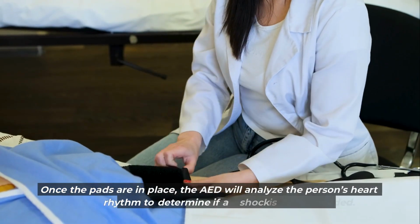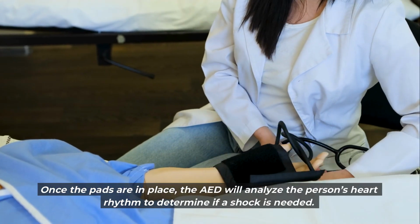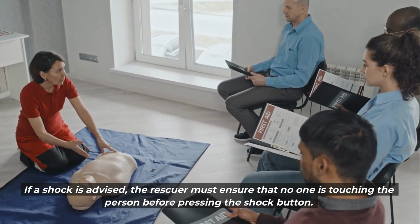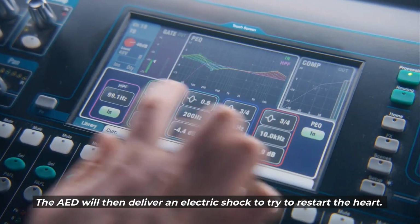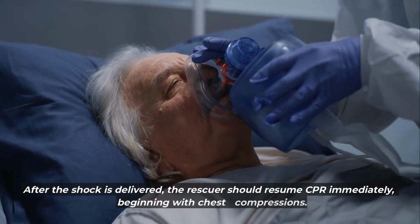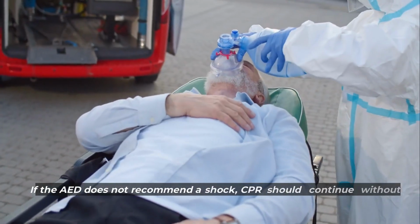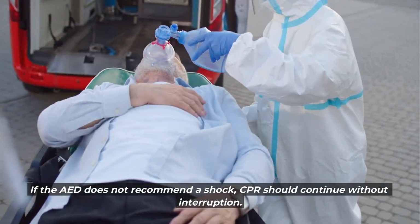Once the pads are in place, the AED will analyze the person's heart rhythm to determine if a shock is needed. If a shock is advised, the rescuer must ensure that no one is touching the person before pressing the shock button. The AED will then deliver an electric shock to try to restart the heart. After the shock is delivered, the rescuer should resume CPR immediately, beginning with chest compressions. If the AED does not recommend a shock, CPR should continue without interruption.